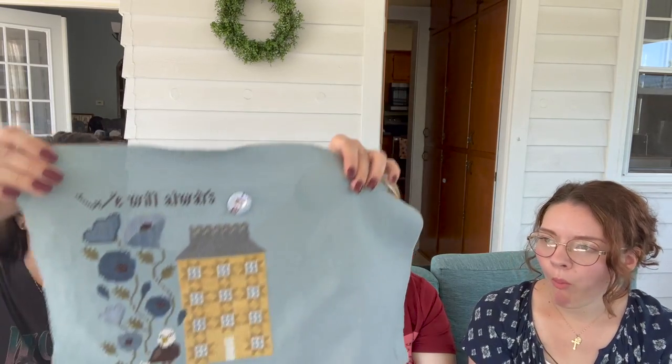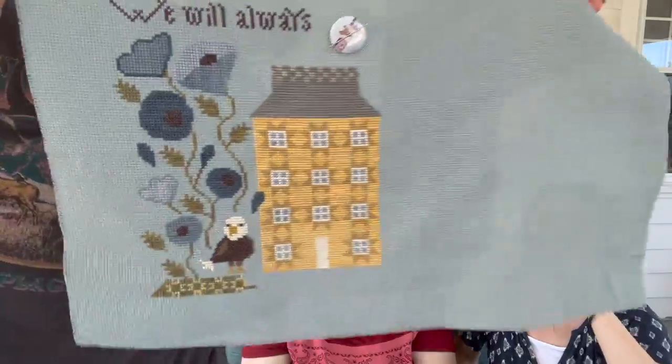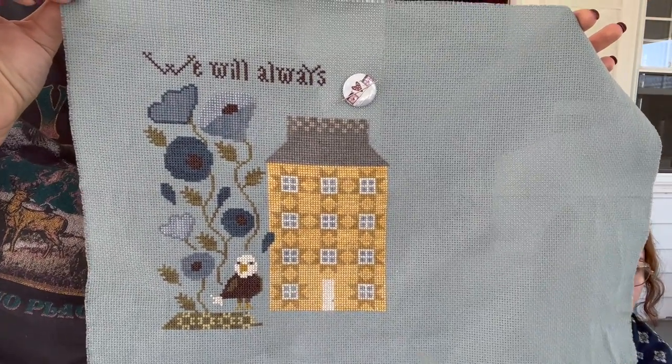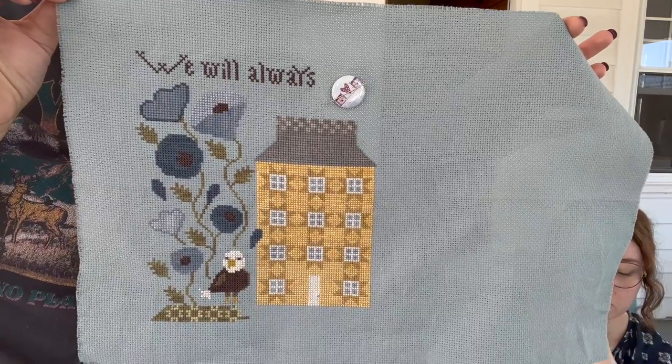Okay, Always Remember by Paulette Stewart. This is looking amazing. I finished the house. Oh, it's so pretty. The house looks so good. I know, I love it. I love it so much.